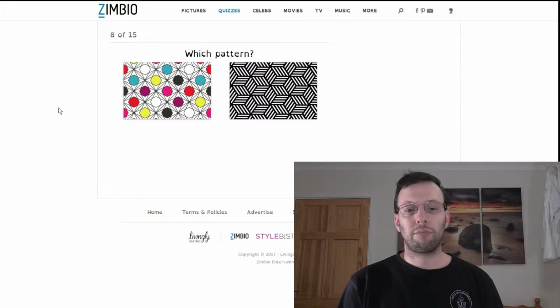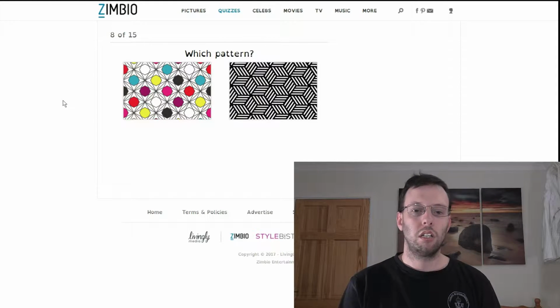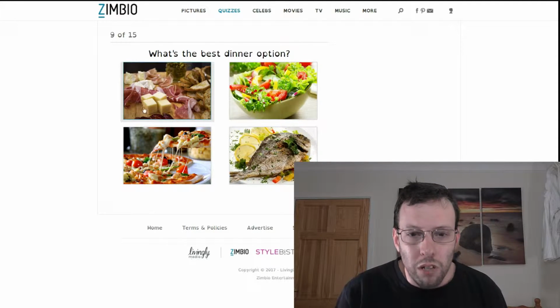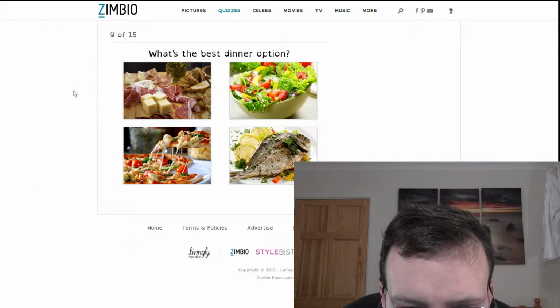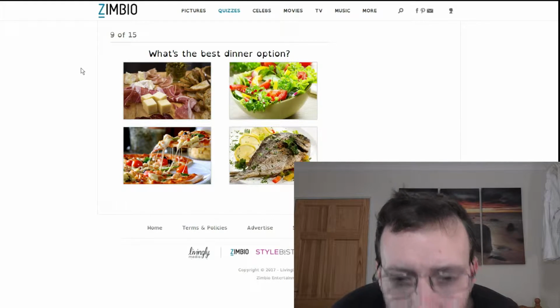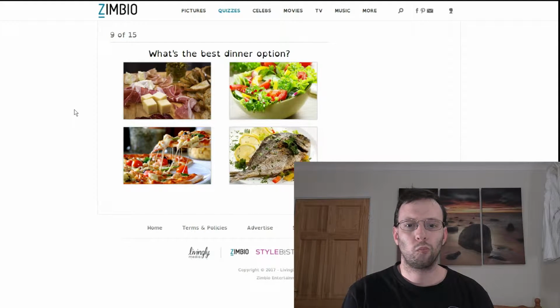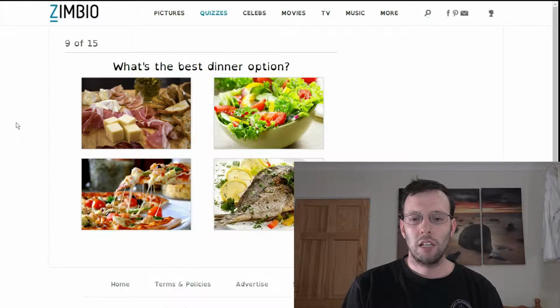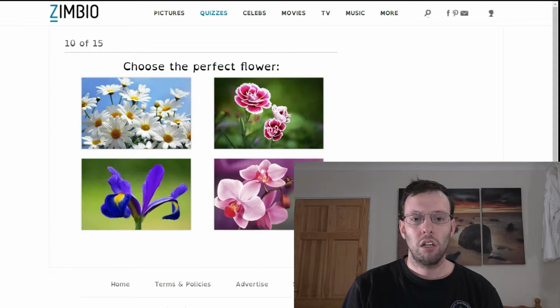Which pattern? Ugh. I don't like either of them. Do I have to pick one? I suppose I'll pick the one I dislike the least. I'll go with that one. Which is the best dinner option? What are these? I'm not sure what that first one is. What is that? That cheese, and is that bacon? I'm going to make the screen a little bit bigger. You can see, I'm going to go pizza.